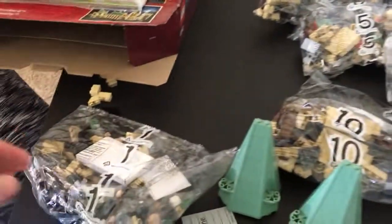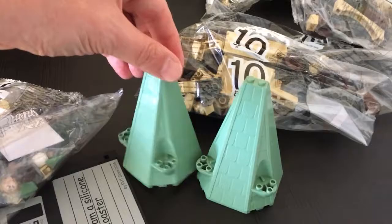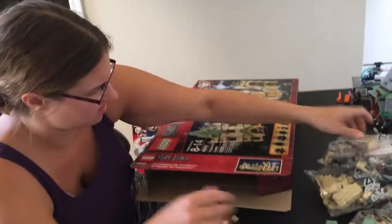Look at that. What have we got? Oh, look at these, they're sand green. The box was a bit beaten up, wasn't it? Yes. But I suppose whoever owned this might have carried it. They might have moved a few times in 7 years.